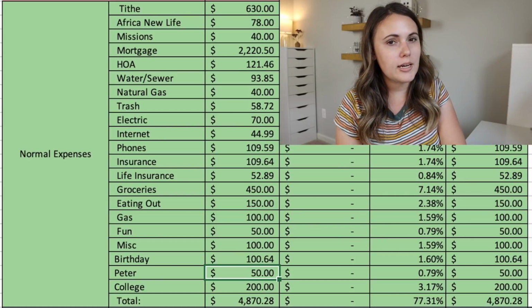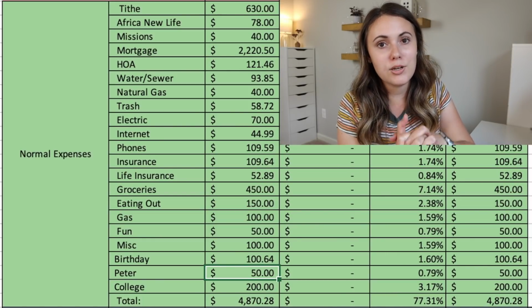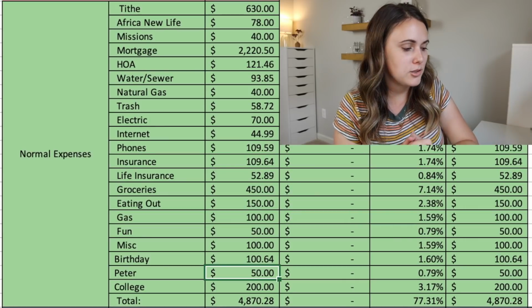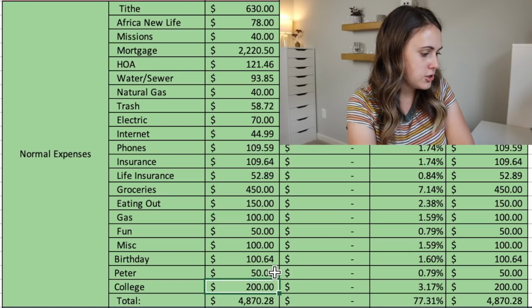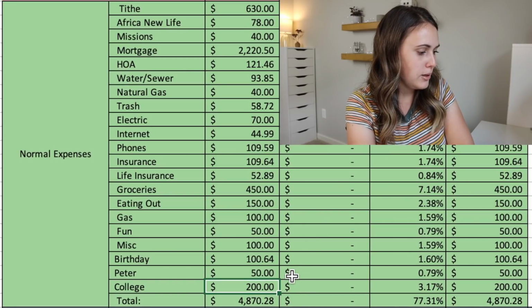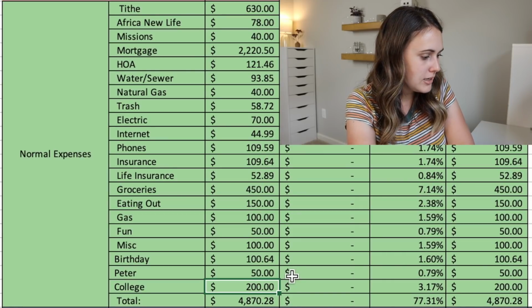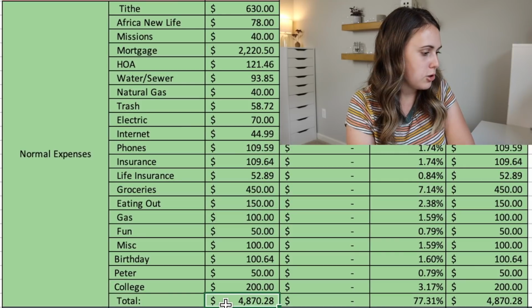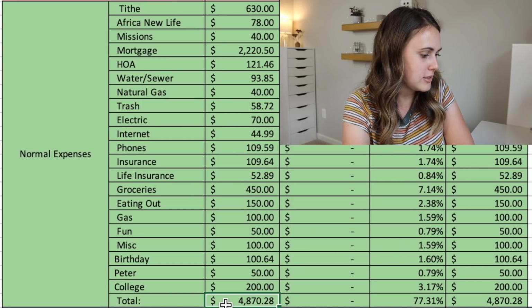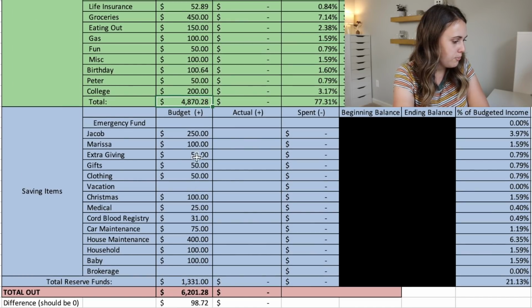And the point of that too is that we want him to also be working on those things. Like we want him to be able to save towards a car, and we want to help him with that. So that is what we have there. We also have his college money that's getting sent out. So we put $200 a month into Peter's 529 college savings plan. So those are all of our normal expenses, the money that gets taken out of our bank account to go to our other things, and that is at $4,870.28.